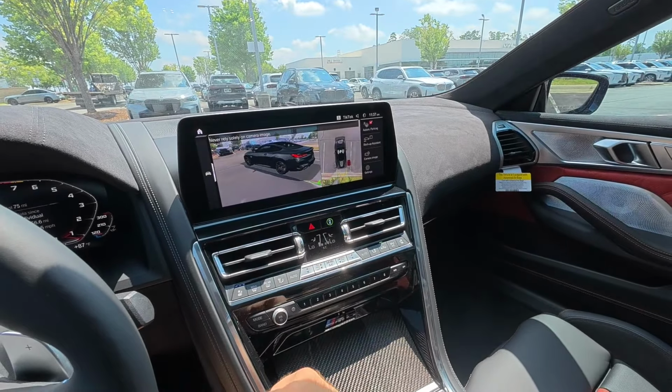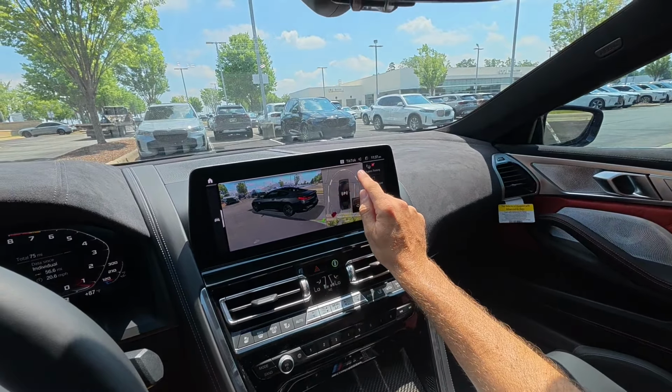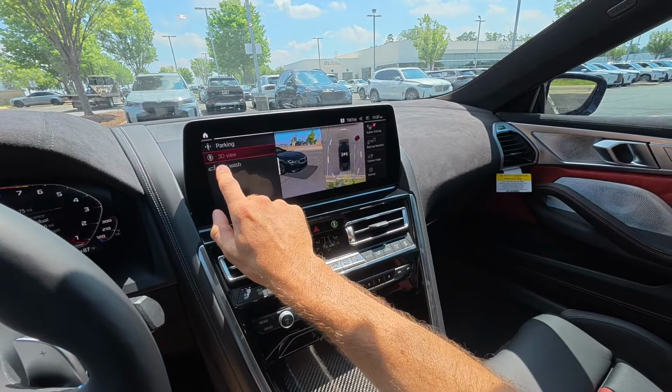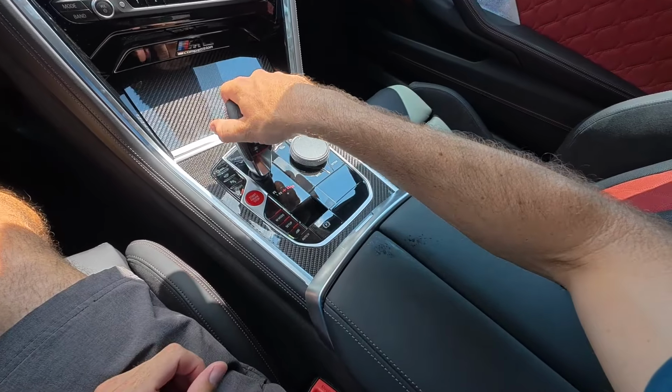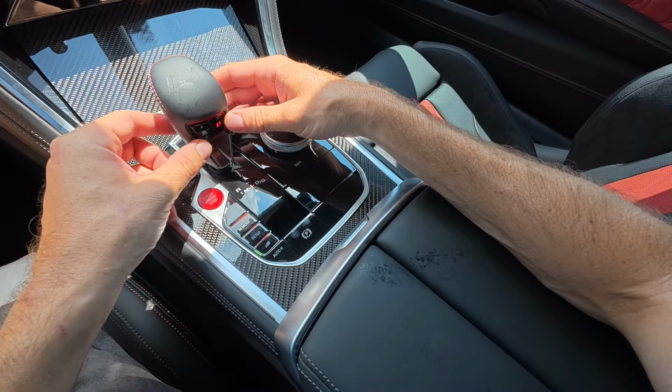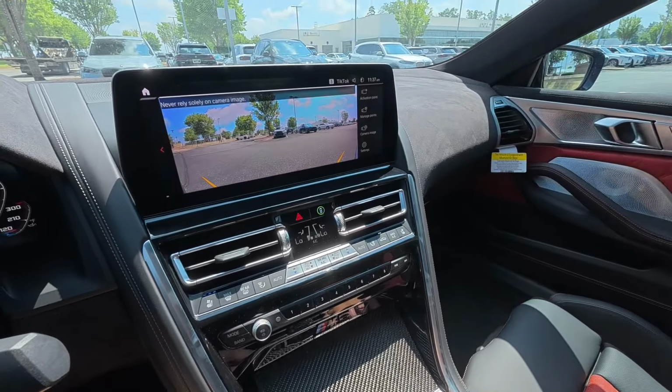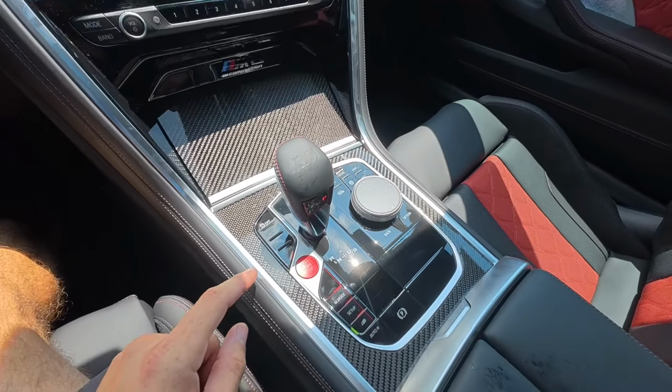If we put this into reverse, you get the backup camera with backup assistance and automatic parking, and then you also have the 360 view, so you can easily see around the entire vehicle and you have no shortage of visibility issues. You have drive, sport mode, and then park, and the ability to adjust the transmission. There's traction control, a shortcut to the forward-facing camera. You can pull that up in full screen.